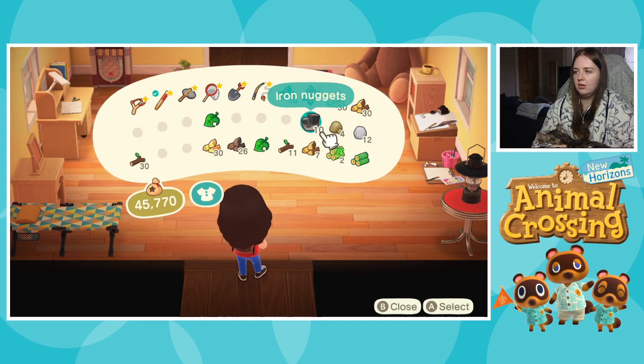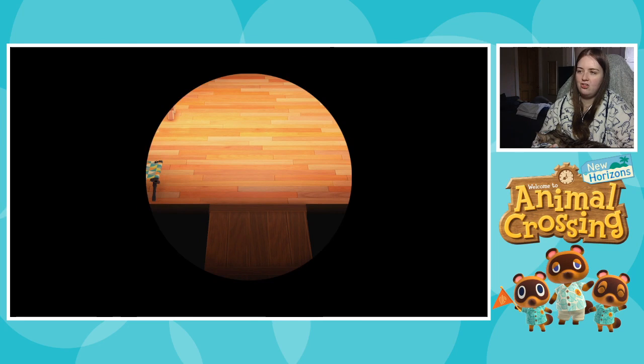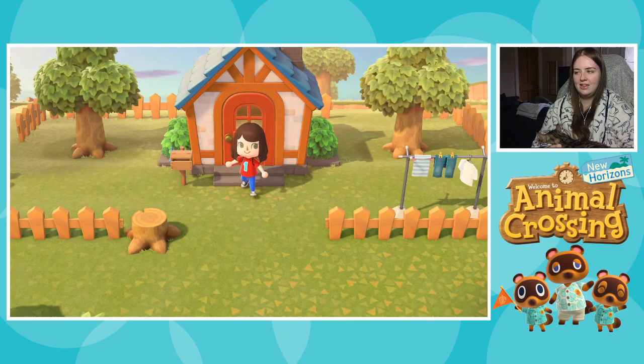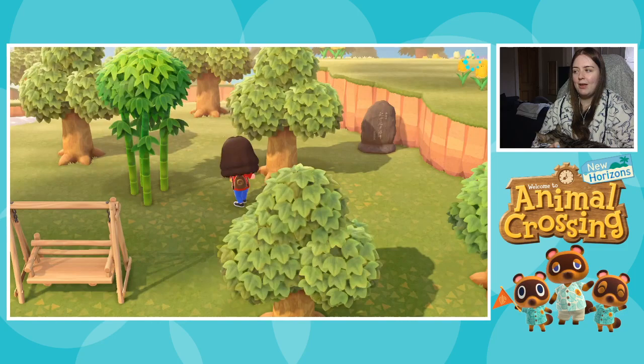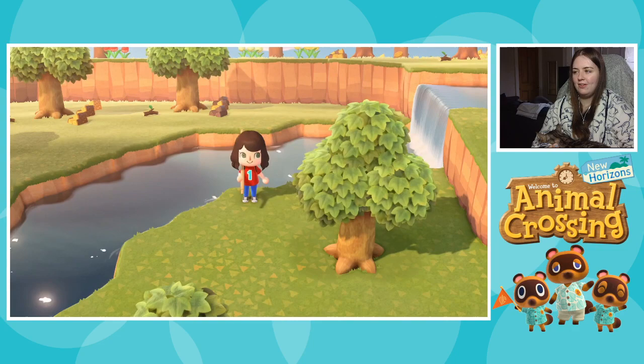Still need to stock up on regular wood because I did make far too many wooden mirrors. But to be fair, it did make me a lot of bells. So, you know, it's all about what you need at that very moment. Because what I needed yesterday was enough money to pay off my loan, and making all those mirrors contributed to that, so I am grateful for that, definitely.